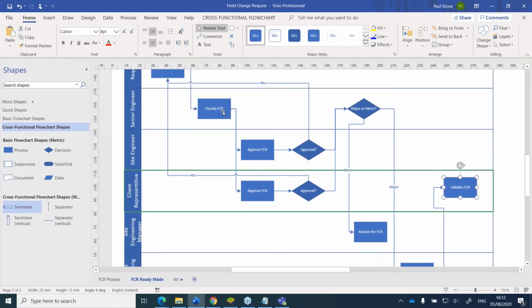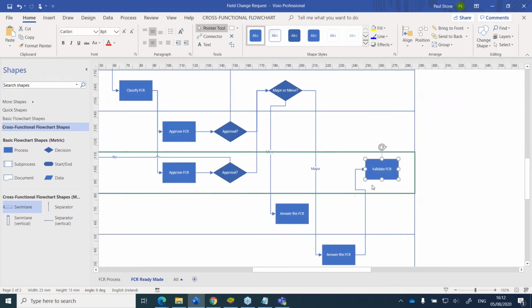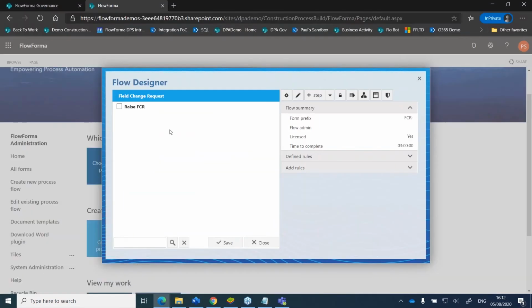Okay, so what that means is I've got a step to classify. I've got a couple of approval steps. And then I think I've got the answer the FCR. I think that's one step. And then it gets validated, but only if it's a major one. Okay, grand. Let's go back now to the tool and let's map that out.